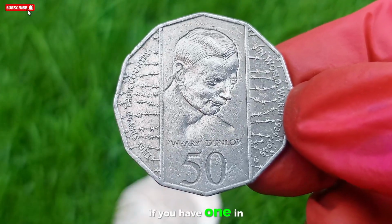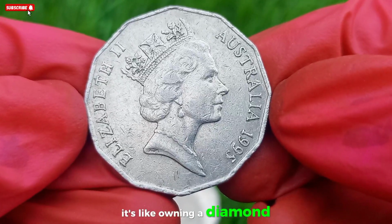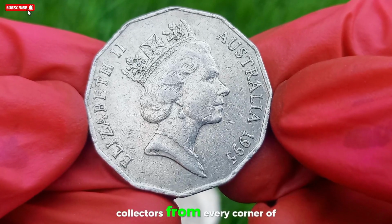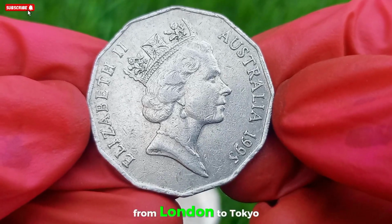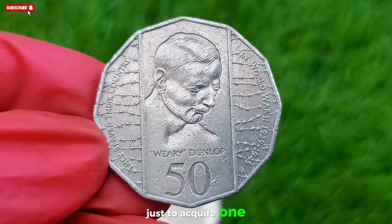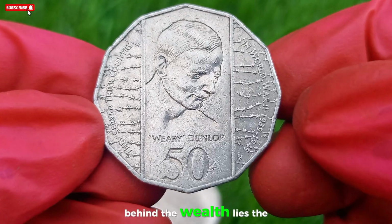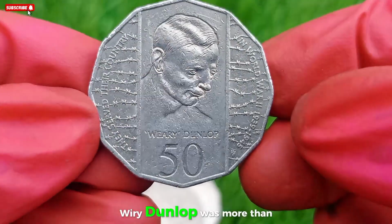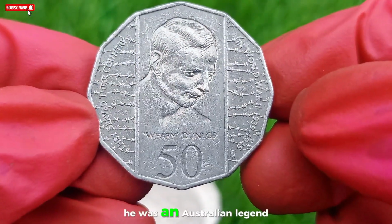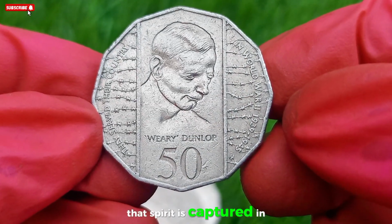That's why if you have one in pristine or uncirculated condition, it's like owning a diamond in disguise. Collectors from every corner of the world, from London to Tokyo, are prepared to pay millions just to acquire one. Not because it's pretty, but because it's impossibly rare. Behind the wealth lies the legend. Weary Dunlop was more than a man. He was an Australian legend of compassion and courage. That spirit is captured in the coin.